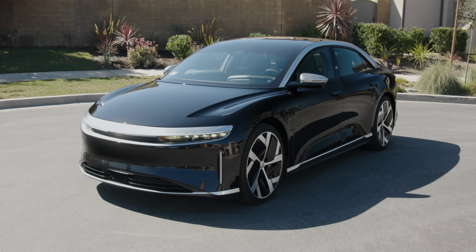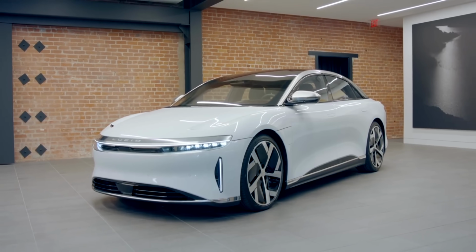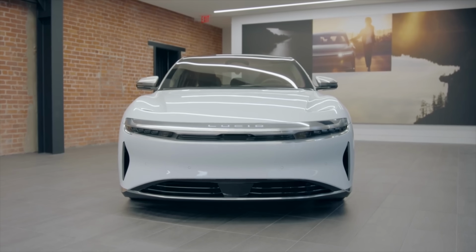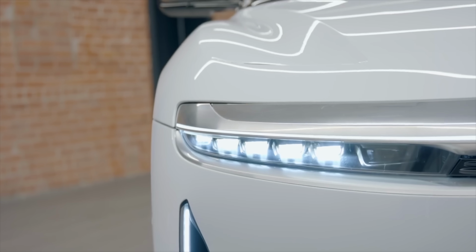Lucid Air Dream Edition. Again, there are only 520 of these, so they let me drive a white one, a version that I didn't have before of a Lucid Air Dream Performance, one of 520 they brought down from Los Angeles, so I could have that for the 2 weeks my car was away. That was a pretty incredible customer service story.